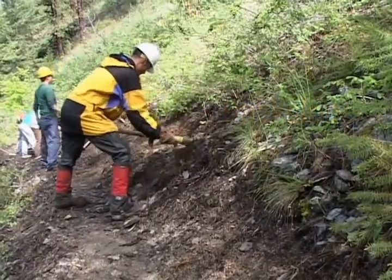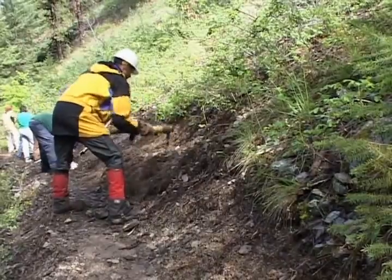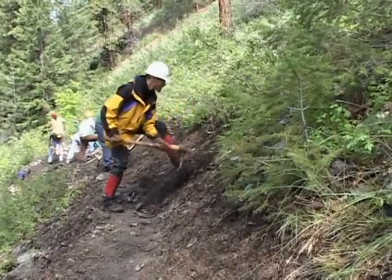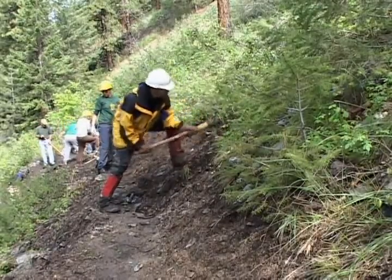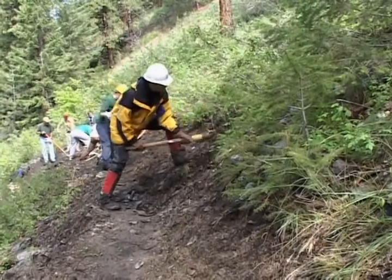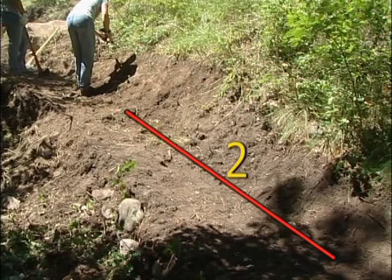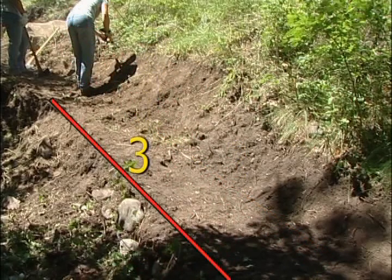Now that the tread has been cut into the side slope, let's shape the back slope so it transitions from the hillside onto the trail tread. The angle of the back slope depends on the steepness of the hill and soil cohesion. There are 3 critical places where you need to pay attention. 1. On top of the back slope. 2. Where the back slope meets the trail tread. And 3. Leaving the edge of the trail.